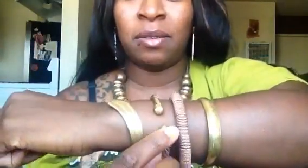This one is from Charlotte Russe. This one I got from a flea market, as well as this one. But it's very cute. And this one's actually from Africa. It's from Ghana. My boyfriend gave it to me. So these never come off.